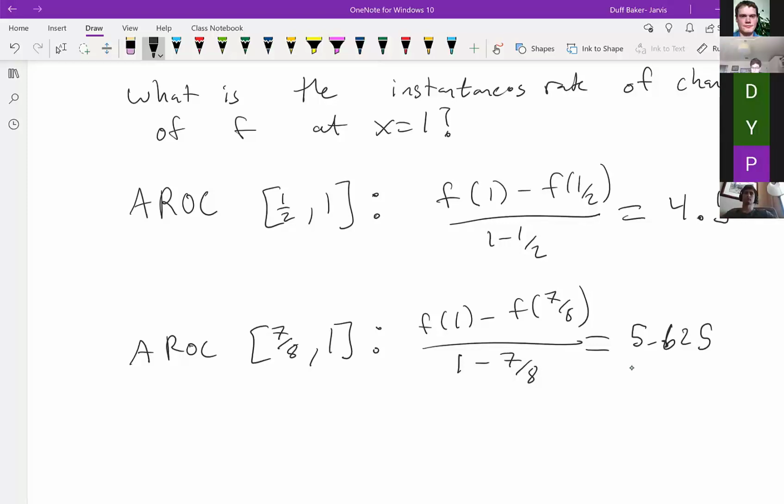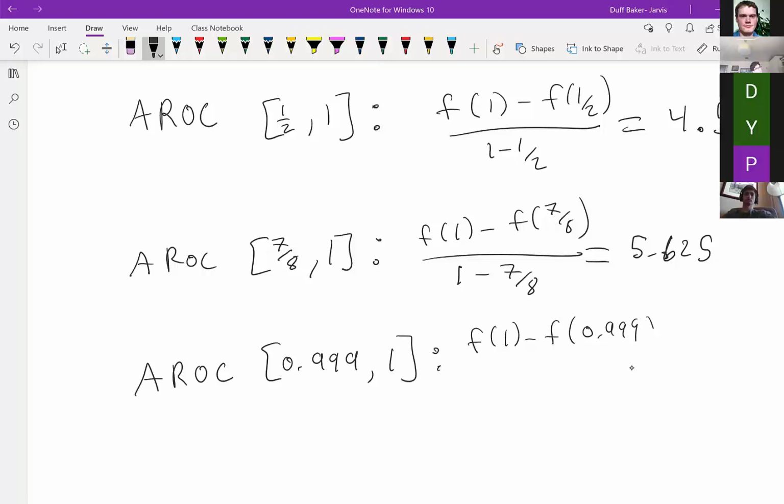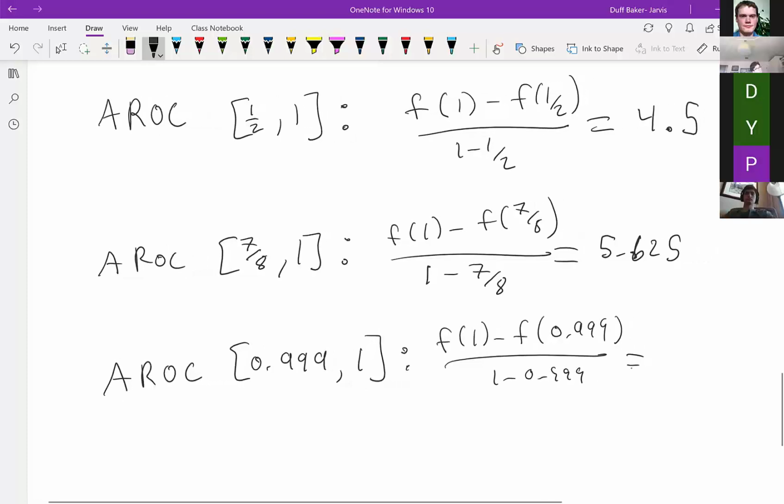And you can kind of continue this trend. I'll just do one more. If you want to make it really accurate, you could use a very, very short interval like this, from 0.999 to 1. Plug it all in. And what do you end up with?